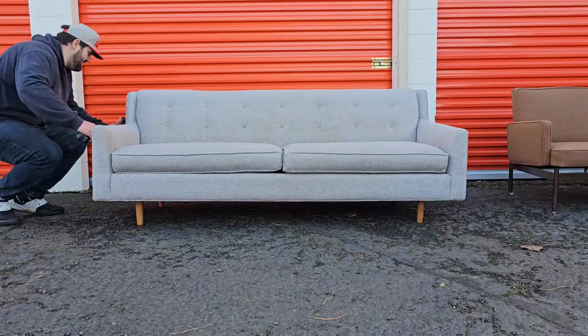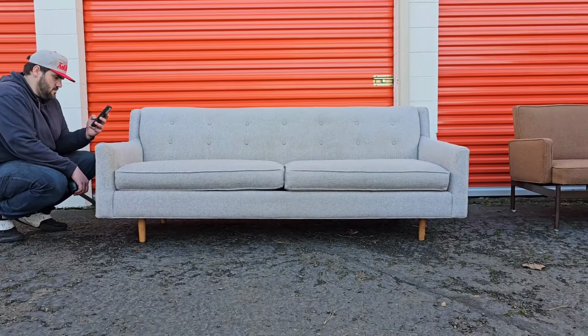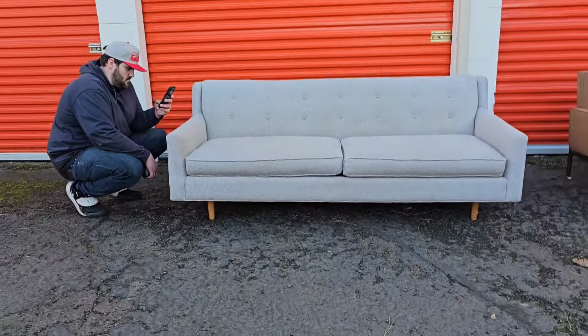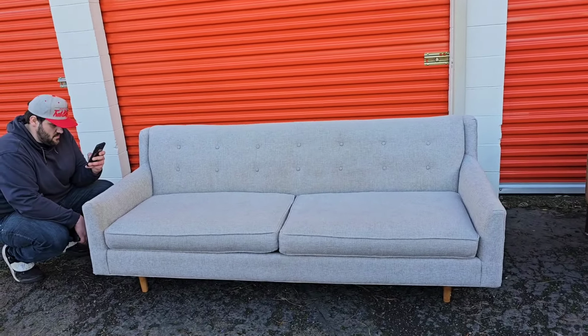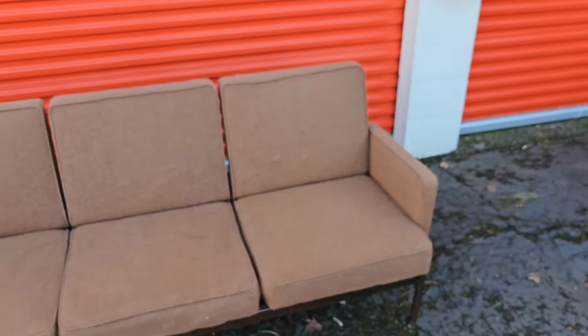But this couch looks pretty good. Looks like a West Elm Eddy, right off the bat, but it's not because it doesn't have the connected feet. But this should probably sell for like 400, 500 pretty quickly. And so I'm just gonna get to this. I'm gonna stitch this up real quick.